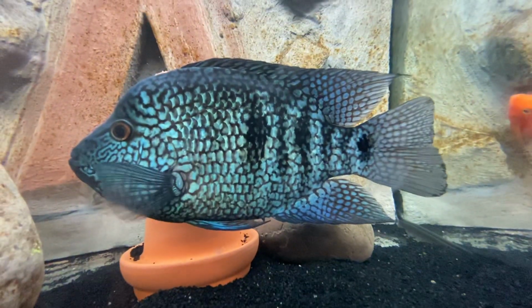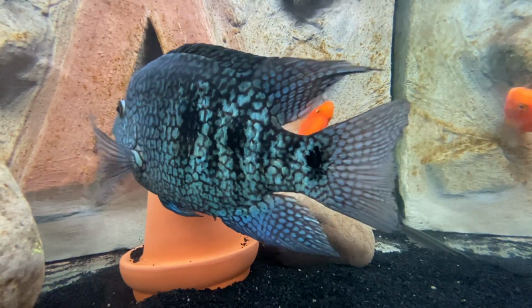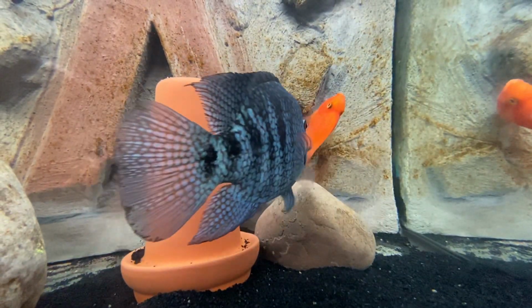This camera is awesome. Whoa, close up. Look at her go.